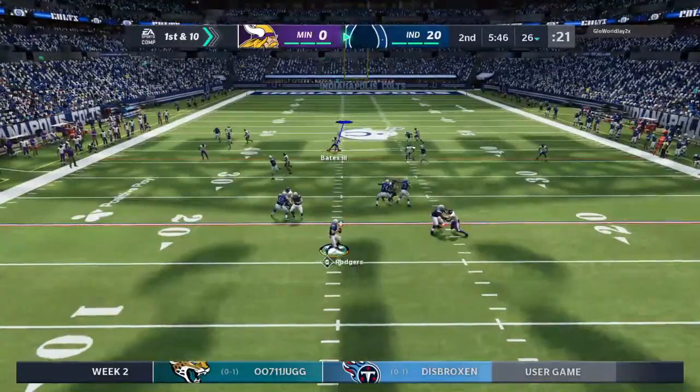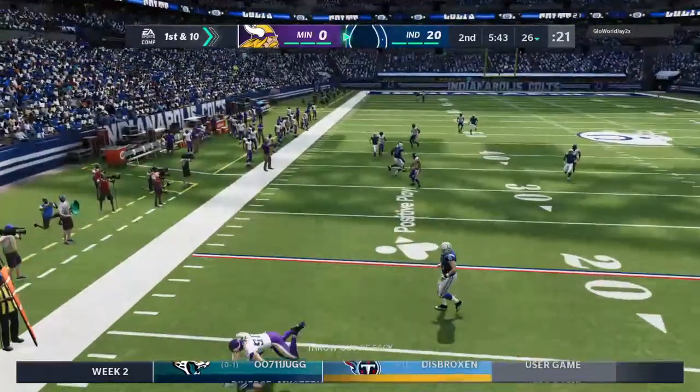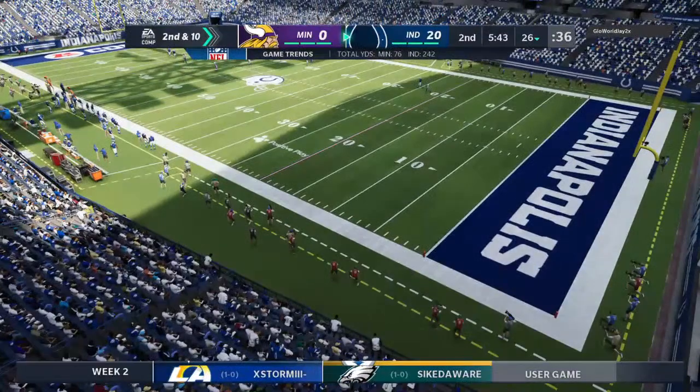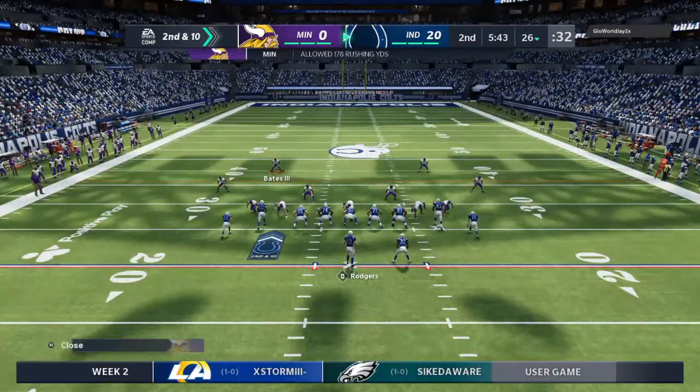Rodgers now on 1st down. Steps away to his left. And incomplete as he was knocked as he threw it. And he took the ball off course. Once again, they'll come up on the 26-yard line, 2nd and 10.